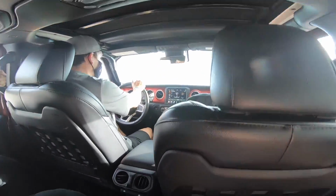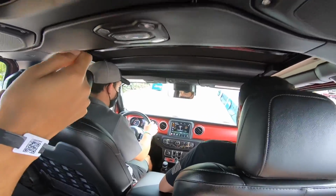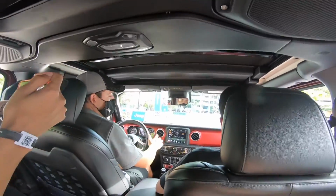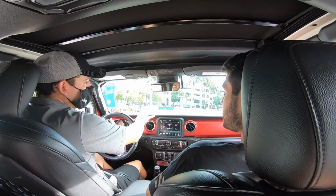First, we got ground clearance. 10.8 inches of ground clearance on the Rubicon. And this one's all stock. Boy, doing this is so easy. We also got an electric sway bar disconnect. So right there, you push that, it disconnects the front sway bar electronically and gives the whole front end more articulation.